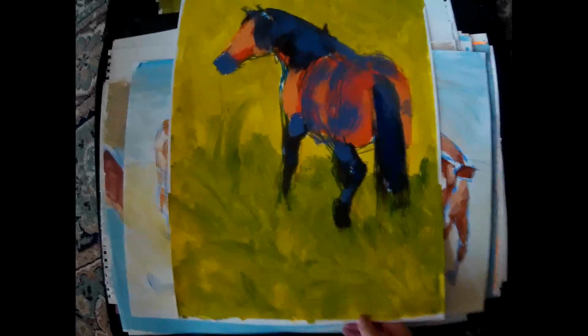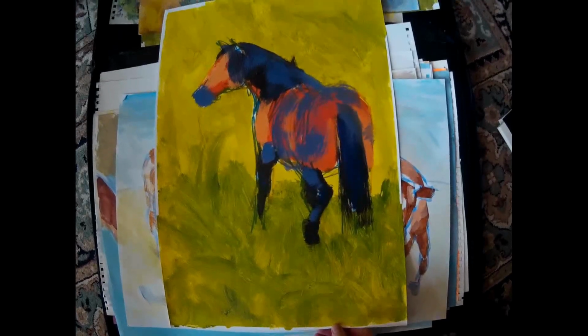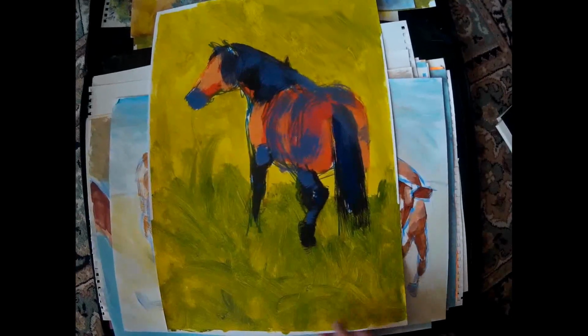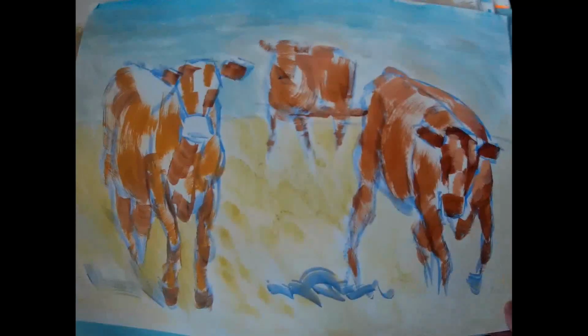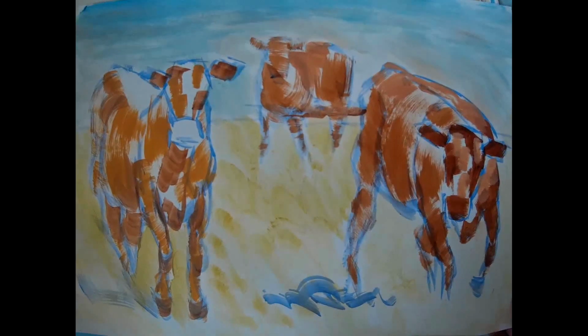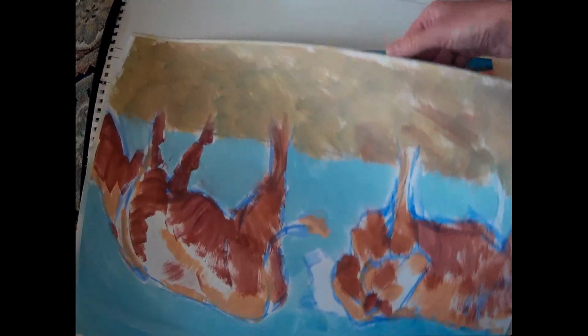So for example, this Dartmoor horse here, although it's incomplete, I actually did a completed version of this painting on the channel about 3 years ago. But having looked at that with fresh eyes, I think, well, I'm just going to leave that version of the horse as it is. Some cows, another cow painting as well, all unfinished.